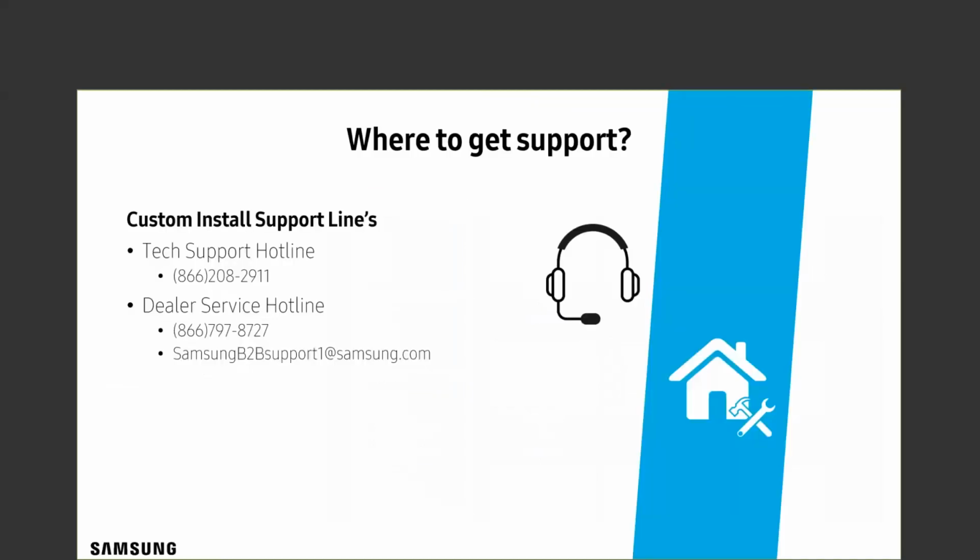There are also multiple ways for you to get support. One of the best ways is our tech support hotline. The tech support hotline is going to be great if you have an issue getting something to work. The dealer service hotline is if you have problems with the product itself. So these are great numbers to have notated and written down. If need be, we can send these out later on.